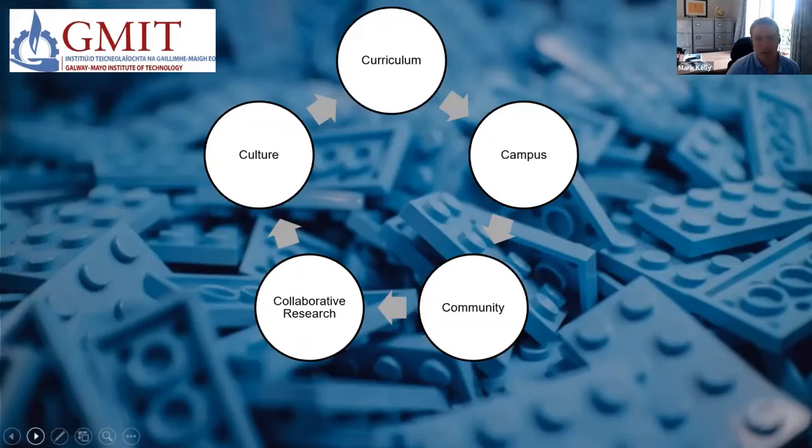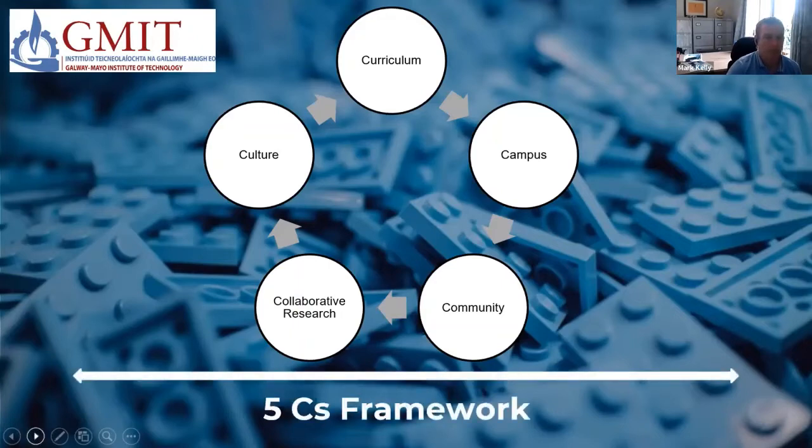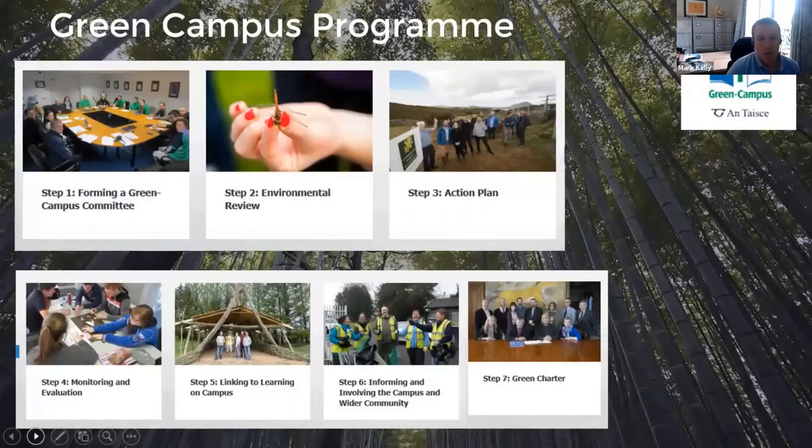Over the past decade, we've been actively involved in the National Green Campus Programme, with the GMIT Mayo campus being the first institute of technology globally to be awarded a green flag in 2011. Subsequent green flags have been awarded to the GMIT Letterfrack campus. The Green Campus Programme involves a series of steps, from initially forming a Green Campus Committee to preparing a Green Charter for the campus. Most importantly, it puts an emphasis on being student-led, a collaboration between students and staff.